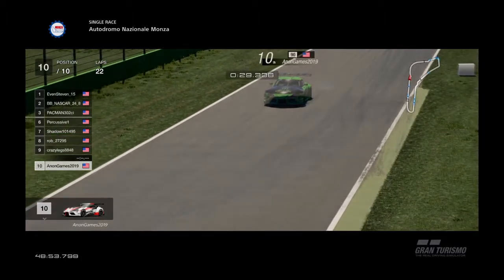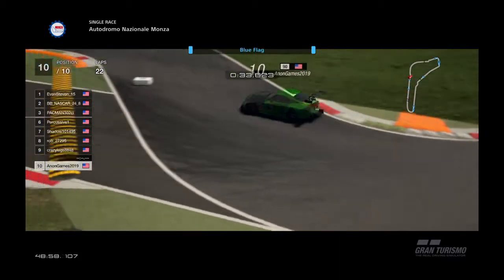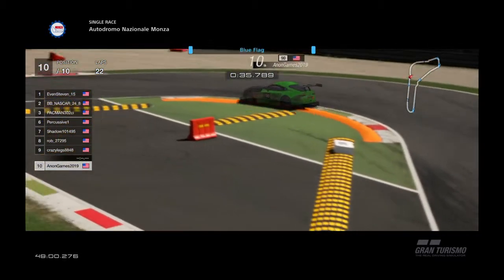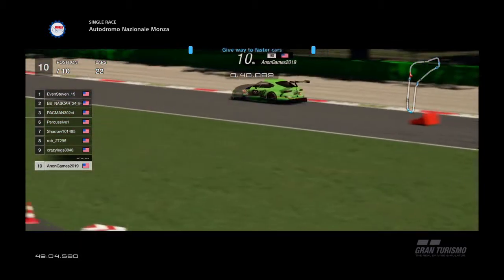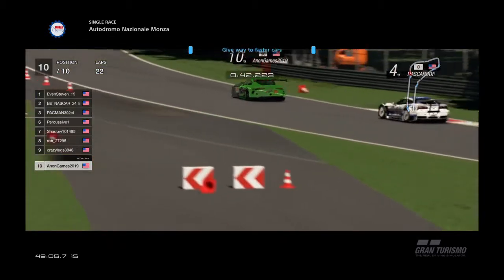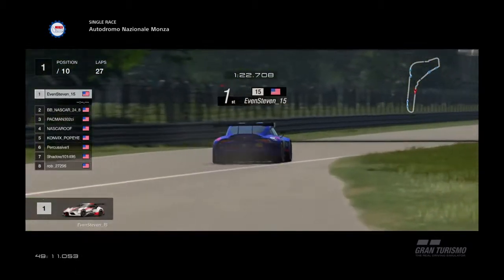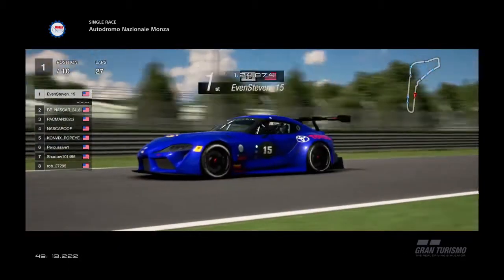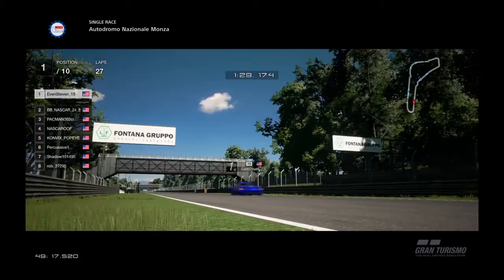And Anon Games is stopped on the circuit. I think his car just reset. He is in 10th place. There are barriers all over the circuit. This is NASCAR. We'd certainly have a debris caution. Fortunately for Trent Krentz, we did not have any cautions in the series. Green light comes on, and it's go to the end.